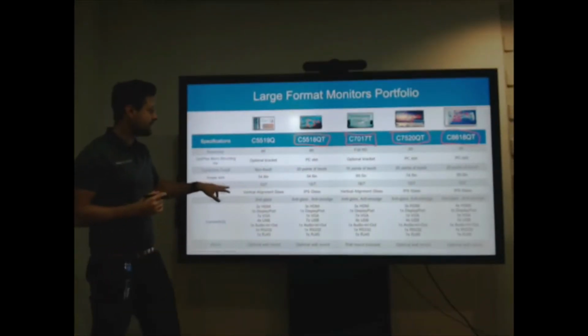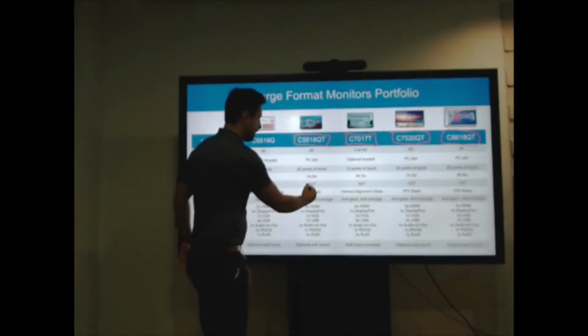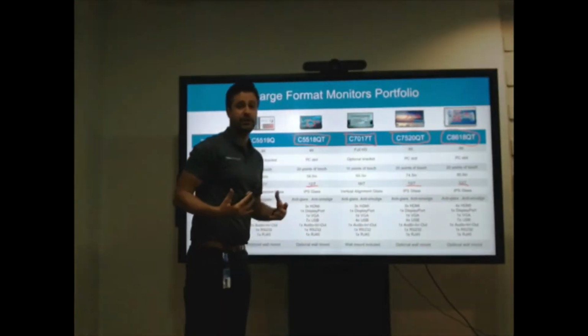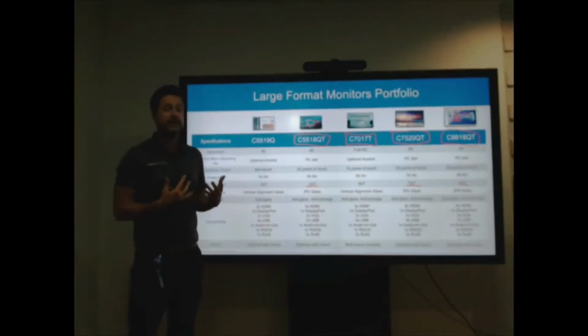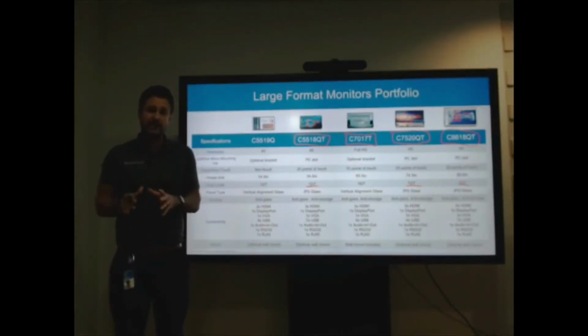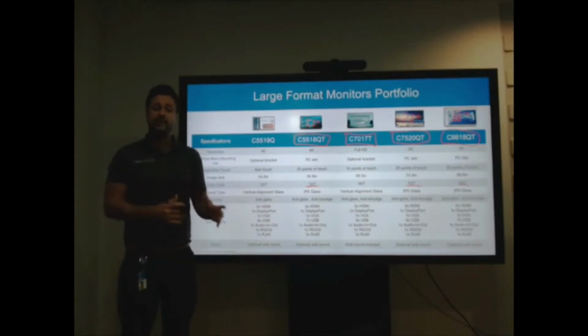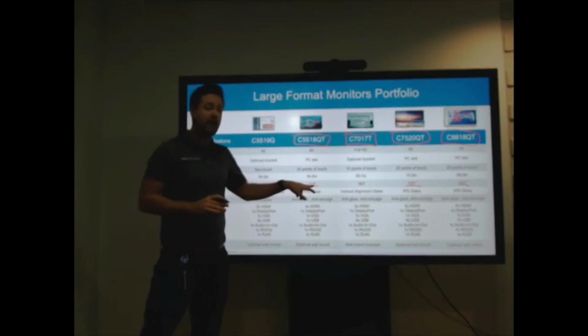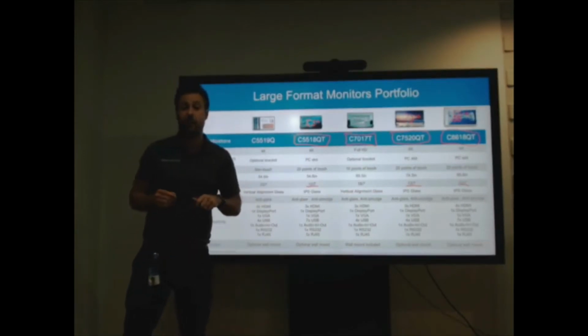Now you'll notice that the 4K options have a 12:7 duty cycle. Now the reason for that is that we see, and we've spoken to customers about this, is you will generally come into the classroom, the monitor will turn on in the morning, and then it will turn off in the evening, and that's 5 days a week. So we found that 12:7 is more than sufficient.